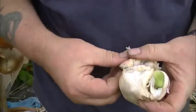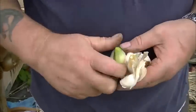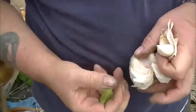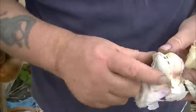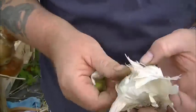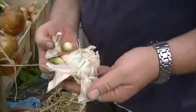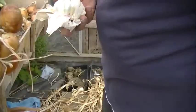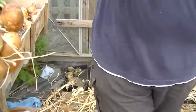Let's see what we've got here. Yeah, another good plant. Green one. Don't know why that's green. They want drying out a bit more, these ones. So that's what we'll do, we'll get them up off the floor and into this onion rack. Get them dried out.